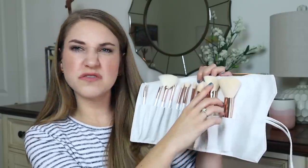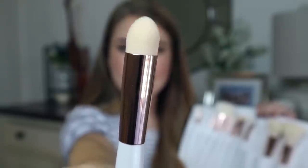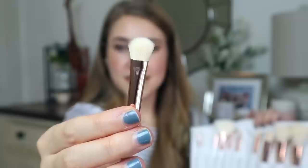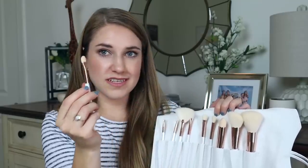Some type of angled blush brush. This is a very interesting domed brush. I can see this being really good to blend out concealer. I also like to use brushes like this to pointedly put highlighter on. This looks like a really good fluffy crease brush. This brush here would be really good to pack shadows onto the lid. This here could also do the same purpose, pack shadows on the lid. It's a very dense, thin brush. This here is an angled brush, so this could be really good, I guess, for putting darker colors on the outer corners of your eye.